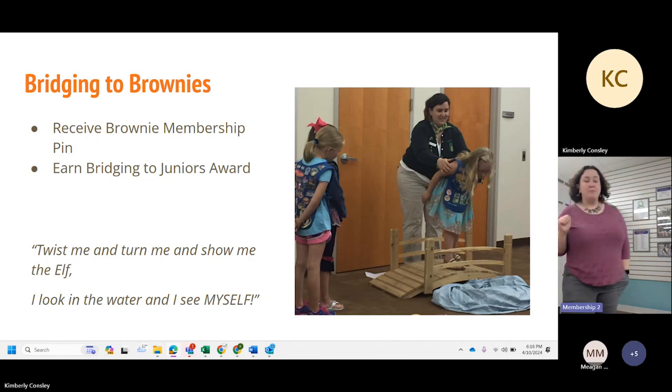All right, bridging to Brownies. This tradition is actually pretty hard to find, which I found kind of shocking because I remember this vividly from when I was a kid. Of course, when I was a kid, we started as Brownies, so this tradition was our first meeting. But this now applies to bridging from Daisies to Brownies.